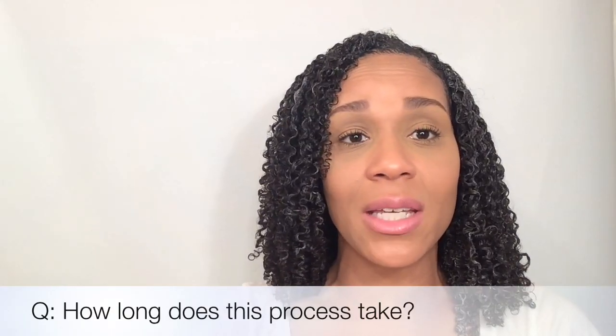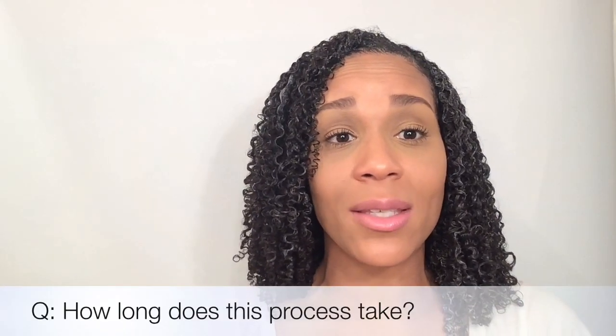I know that I've said this 20 times before, but I just can't stress enough: fingers cause frizz, so try your best not to touch your hair again until it is 100% dry. Not 98, but 100%. One of the questions that I often get is, how long does this process take?